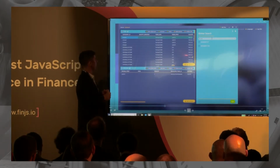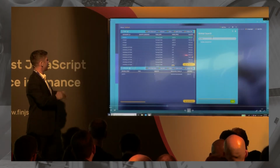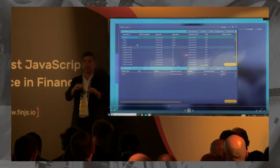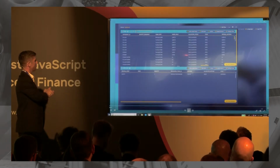Okay, we want to add a search, nice and easy. So same thing again. We're going to do instrument ID. We're also going to select symbol as well. That's going to create a little search field here. And off the back of that, I can filter anything. Again, it's server-side filtering. It's not client-side on the grid. There's quite a lot of stuff happening behind the scenes there.